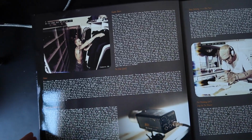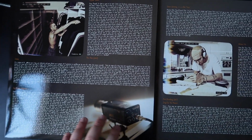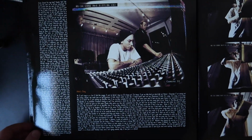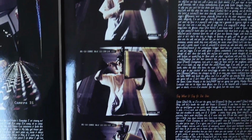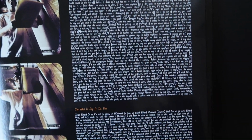So moving on to page number 2, it's always just going to have the lyrics here, but I really like that as an addition, so that it makes it feel a bit more special. I'm just going to go through them quickly so you can have a look. Eminem and Dre in the studio. Love to see images like those two icons together. Then you have Superman, Haley's song, some more images there. Steve Berman's skit, and then it goes into When the Music Stops.